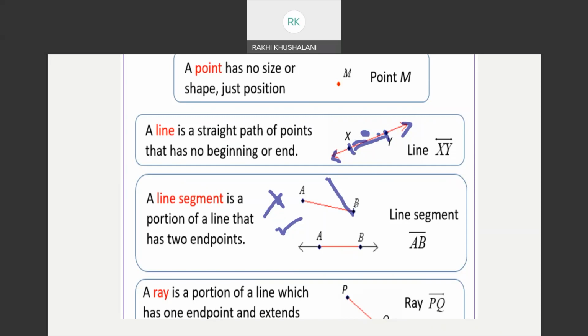A ray is a portion of a line which has only one end point and extends in the other direction. So again, it cannot be measured. But the points that it's passing through, I'll take some other color, the points it's passing through, that can be measured.